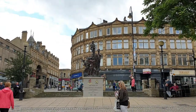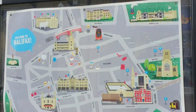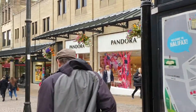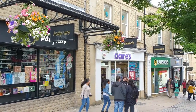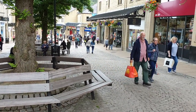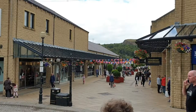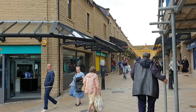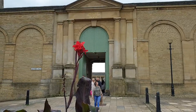Welcome to Halifax. We are on our way to Peace Hall. And here is the map. And this is the famous Peace Hall.